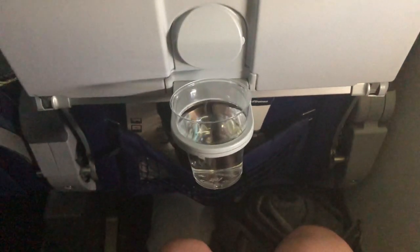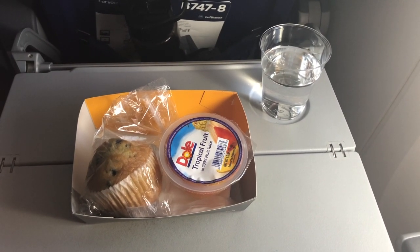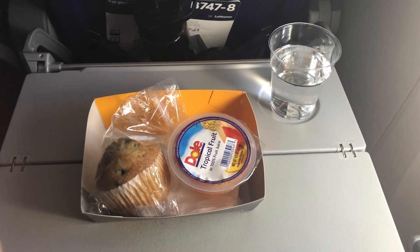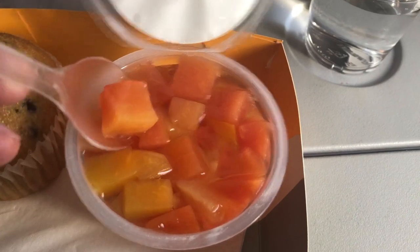So eventually, breakfast in our section started as the flight attendants passed around hot towels and then water. They later came back and asked if we wanted a muffin and a fruit cup, which was the only breakfast option. So if you didn't like either of those, you were on your own. Obviously, this breakfast isn't as fancy as what the business class passengers probably got, but it's a better breakfast than I've ever had on any other flight.